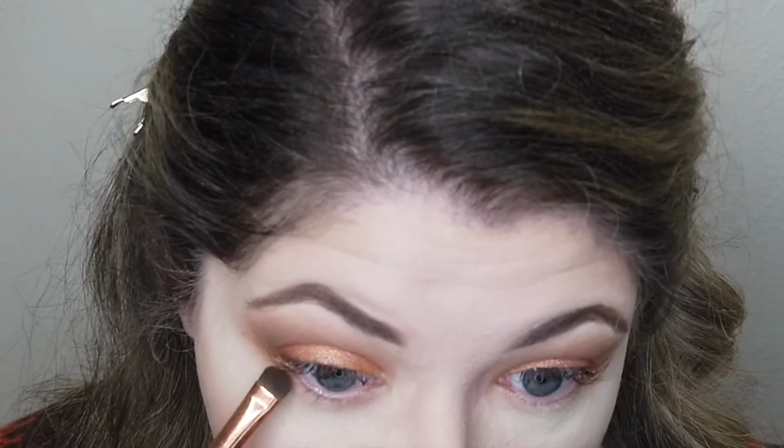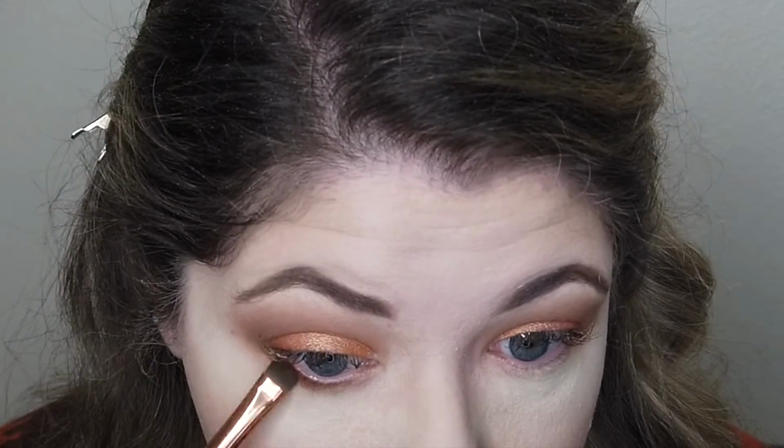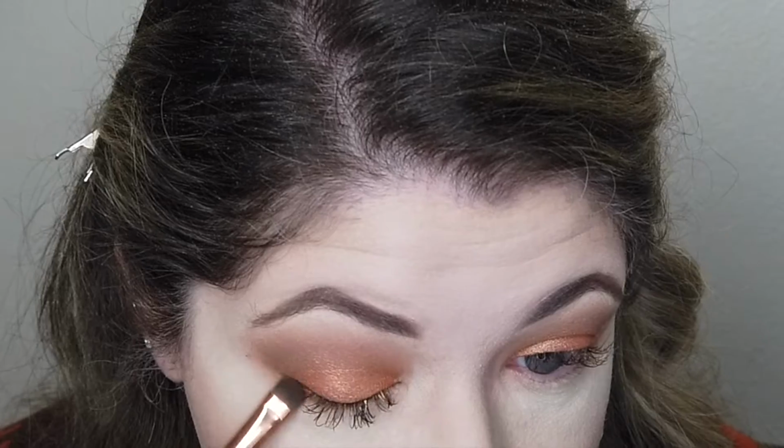Now I'm going to go back into that dark brown. I'm going to take just a little bit of that on a nice flat brush, one that I can kind of work up under the lash line, and I'm just going to smoke out the lower lash line just a bit. And then to finish it off, we're going to go back into that 300 Years, the lightest of the 3 shimmery shades, and we're going to pop that right on the inner corner.